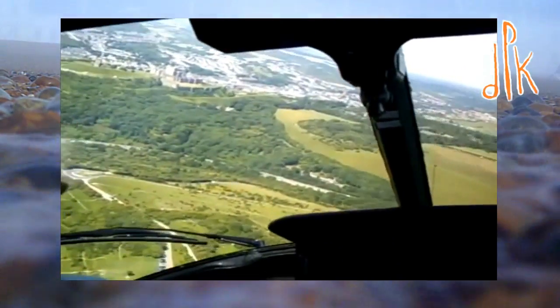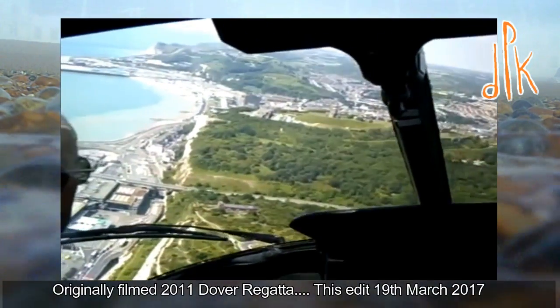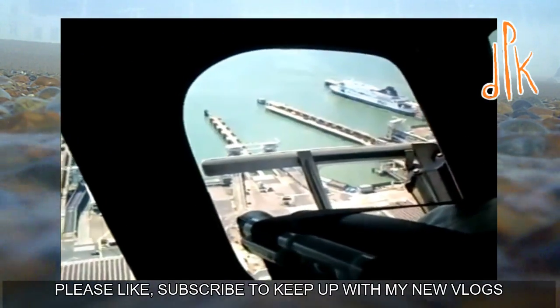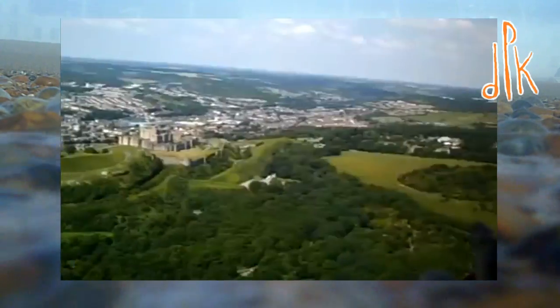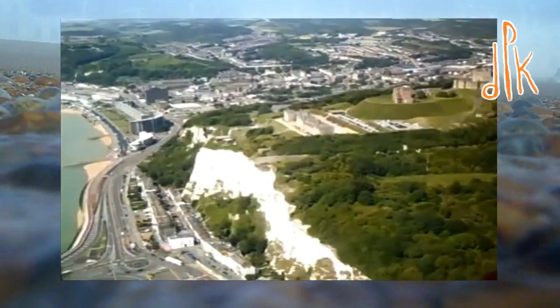Look at that view of the port. Here you go. We're going to go to the castle soon. That's a nice view of Dover Seafront. There we go. The port. There's a ship going to dock. There's me talking away. Oh, I don't know what I was talking about.